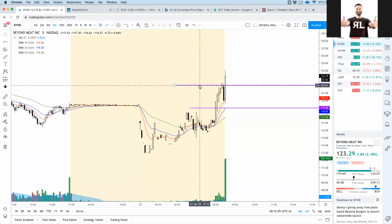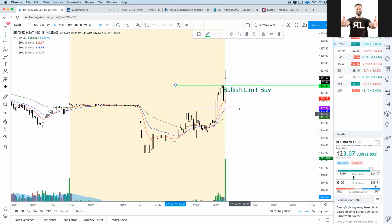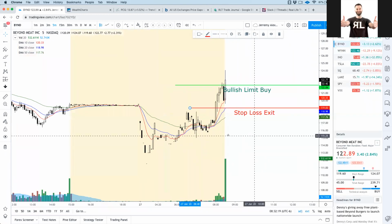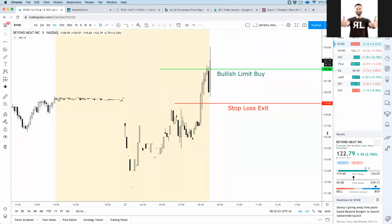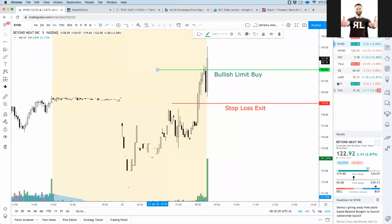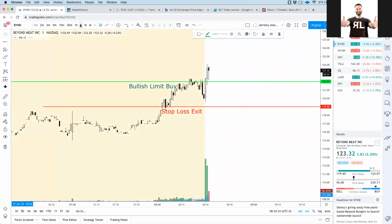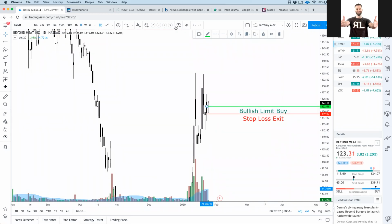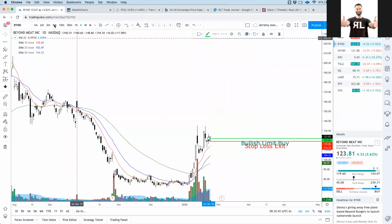What I'm going to look to do on Beyond Meat is buy a pullback. So I'm going to look for something like this on Beyond Meat. Okay, let me put it over here. I'm just going to turn the moving averages off so you guys can kind of see what I'm looking at. This looks like it's going to be a $3 stop, 122 by 119. Let me go look at the 1 minute chart. Let me go look at the daily chart. Again, it's a small gap. It's nothing crazy, but it does look pretty good.